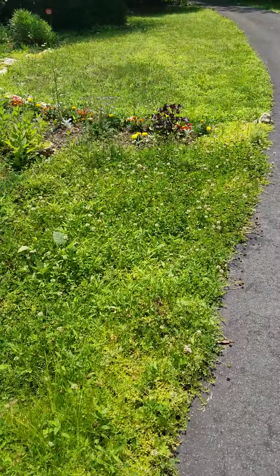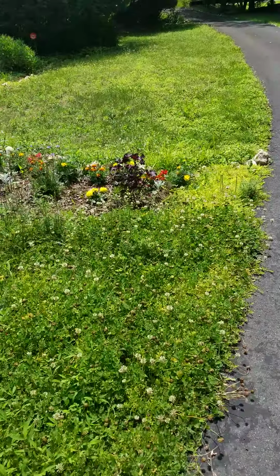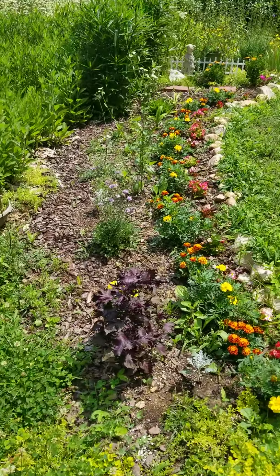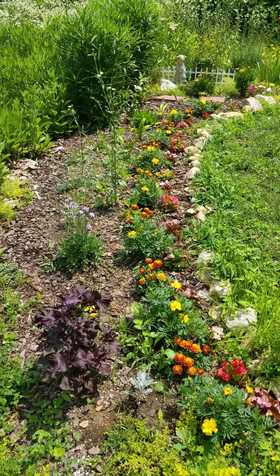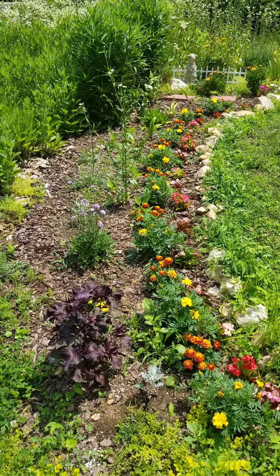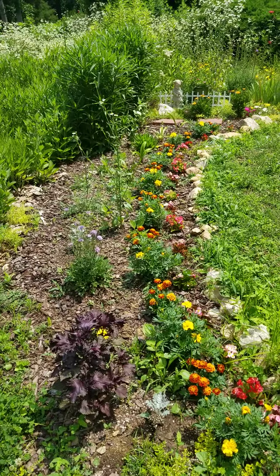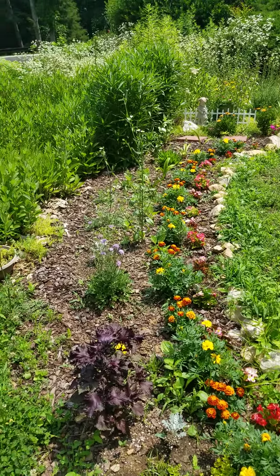Everything's overgrown a little bit. We have a lot of clover, which the bees really seem to love. And this is just a little garden we started last year. And this year I planted the marigolds and the other flowers in front of them, begonias.